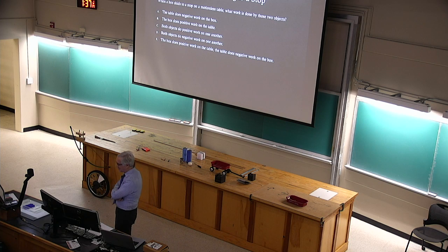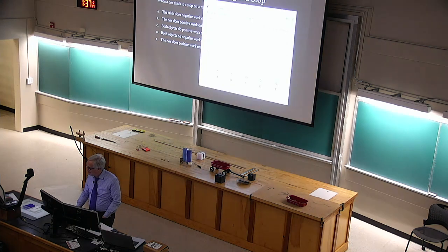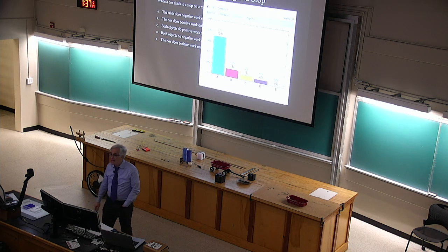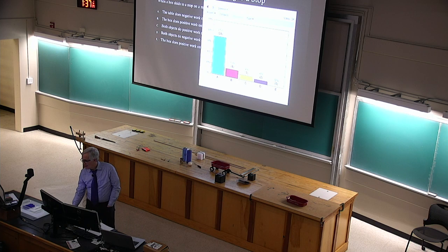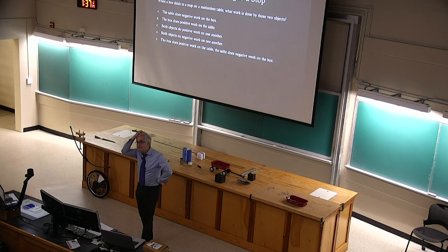Huge improvement in the choice for those of you who've chosen. 5, 4, 3, 2, 1, 0. A is the right answer. E died off, and E died off because the box cannot do work, positive or negative, on the table, because the table won't move.